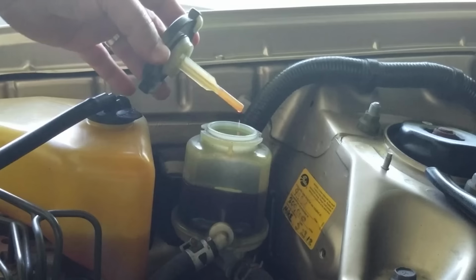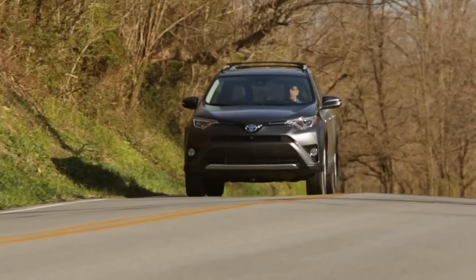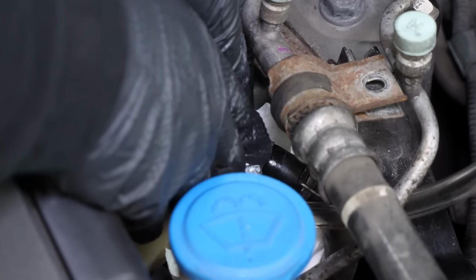Check your manual. Match the viscosity to your conditions. It's one of the easiest ways to keep your Toyota running like new. Now don't learn this lesson the expensive way like I did.